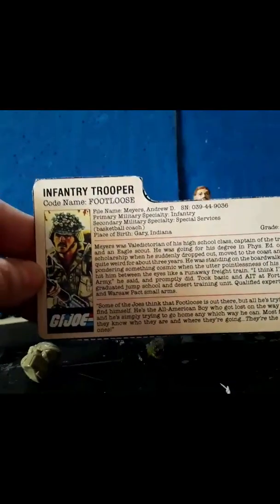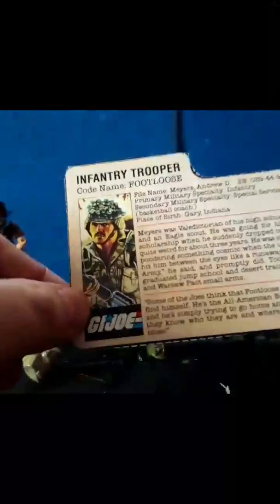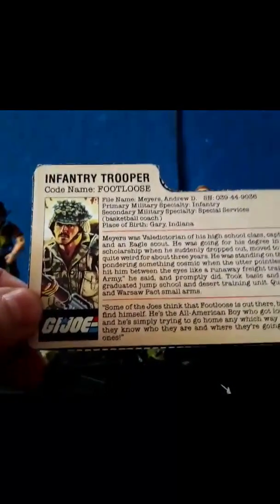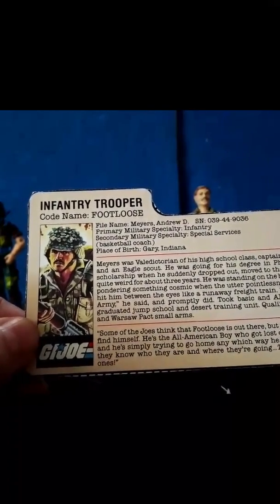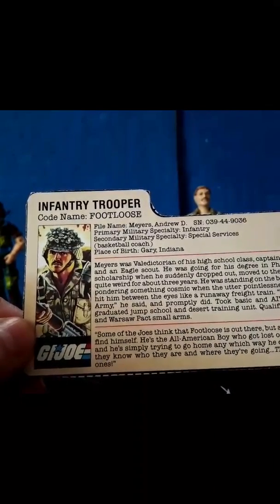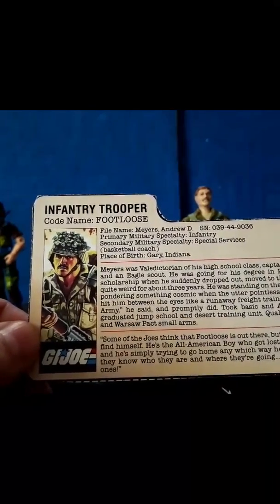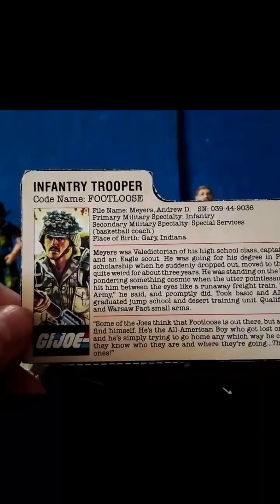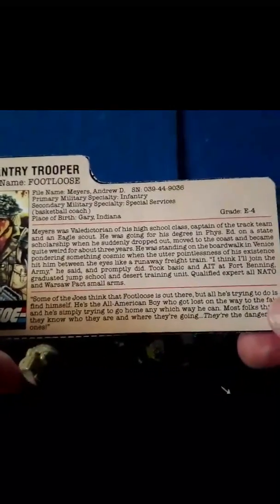So looking at his file card, see it was clipped off the back, Footloose in his action pose. And this is how he would have looked on the front of the card. It reads Infantry Trooper, code name Footloose. File name Myers Andrew D. Serial number 039449036. Primary military specialty infantry. Secondary military specialty special services. He was a baseball coach. His birthplace is Gary, Indiana. His grade was an E4.